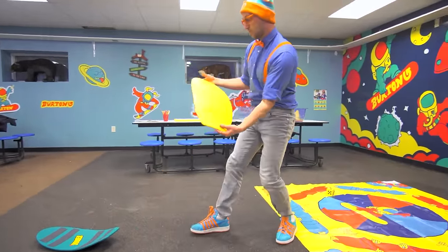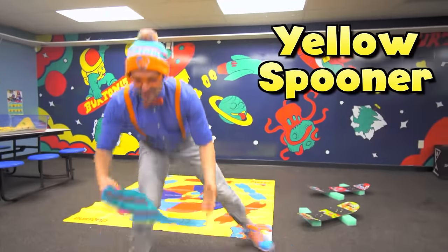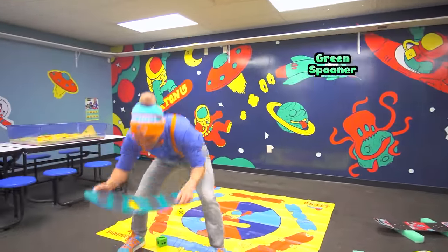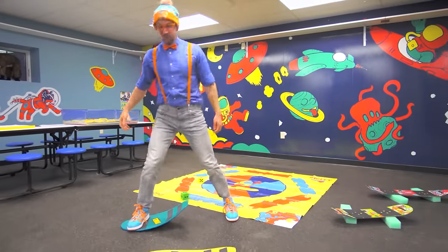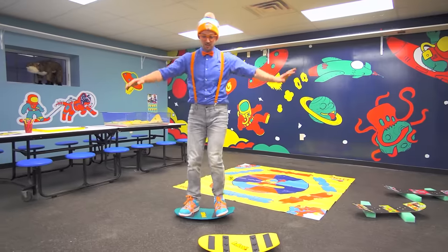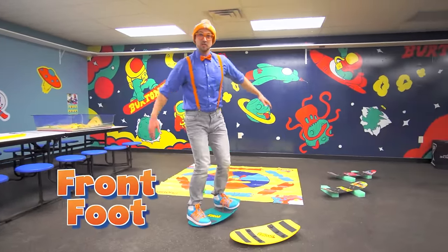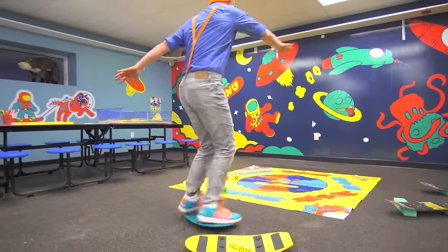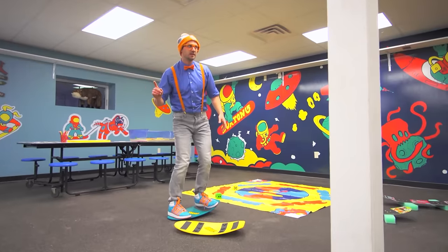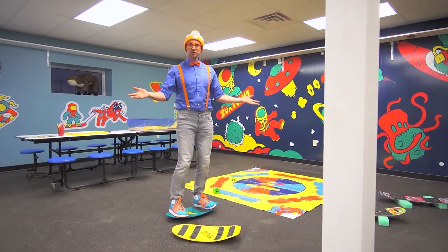What are these? Ooh! Wow! This is a yellow spooner. And this is a green spooner. Check out what you do with these. You set them on the ground, put one foot here, another foot here. And you can balance on all edges, see? Toe, heel, back foot, front foot. You can do some sweet spins. Whoa! Wait a second, do you hear that? Yeah, it's the Spooner song!